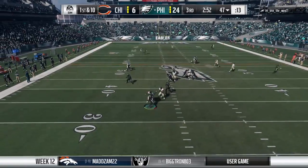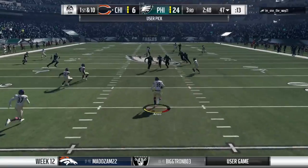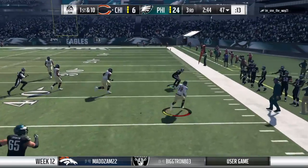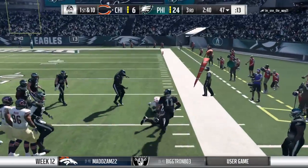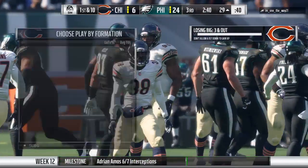Now Wentz. He's going to air one out. He rifles one that's intercepted. Adrian Amos with a pick. And some room to work. And a huge return as he'll take this one all the way down inside the 30-yard line.